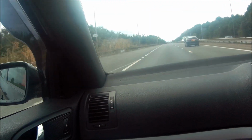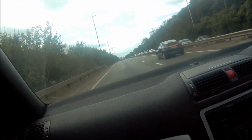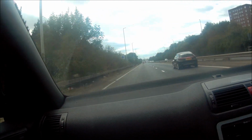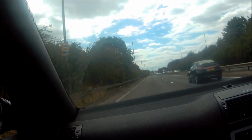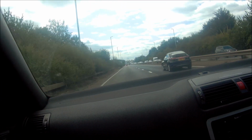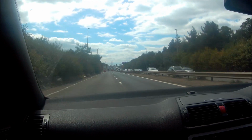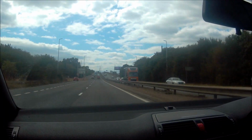We've got the windows down so you can probably hear some road noise. We haven't modified this car. The only modification to it is the exhaust, which we've got a video on. We got a cheap eBay 3-inch downpipe for the Golf GTI Mark 5, and then we got a custom exhaust place to build the exhaust rear section, which is 2.5 all the way to the back. That's what we've got on the car so far. Other than that, it's completely stock.